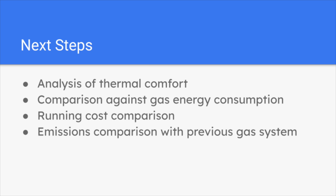So, the intention is to post further videos describing how the system is functioning. Specifically, I'm going to look at the comfort: are people in my household comfortable? What temperatures do we need the panels to heat to for people to be happy at different activities? Our energy usage: how does it compare with the previous gas central heating? Is it as efficient as it claims it should be? What the running costs are like.